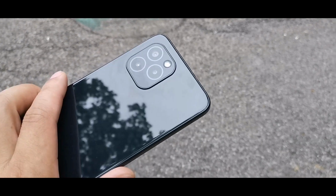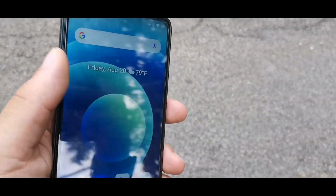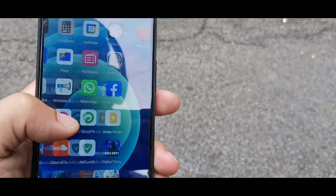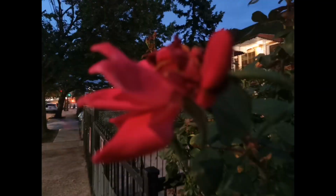So they did have some really good artwork on here. They did have a really good design team to make this thing. Well, they didn't actually have to work hard because they did get this design from other phones similar to it, right? So just kind of throw that out there. But it is a really cool phone if you want to have that design. And this is the beauty mode. We also do have that regular mode, which will show your scars and wrinkles as well.